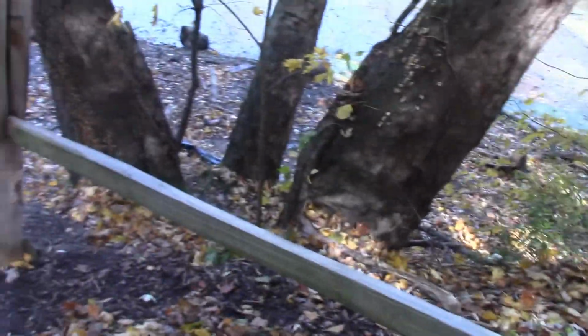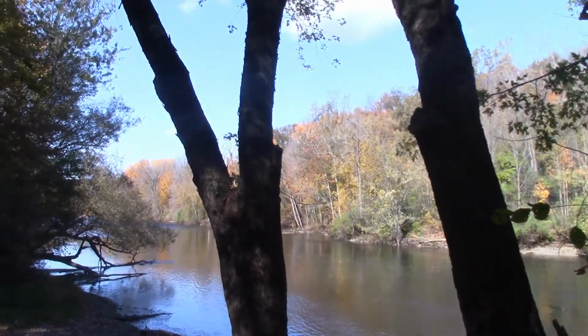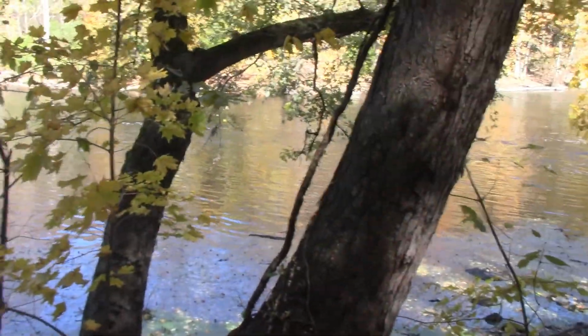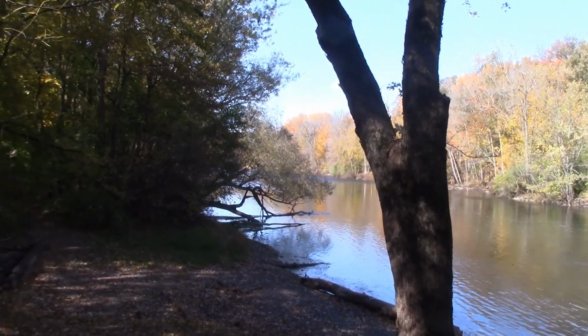We even got a little look over here. This is kind of falling over a little bit, but got a good place right here. You can stop, take some good pictures of the fall colors, the river. Beautiful little area.